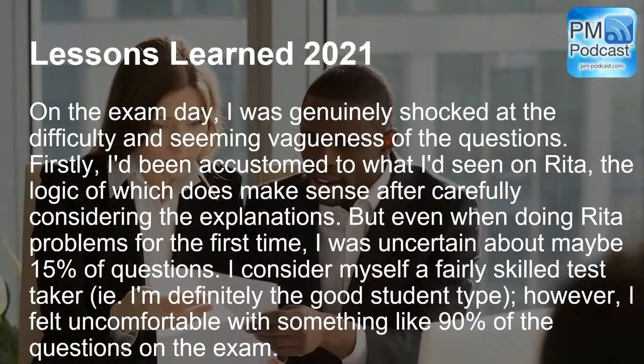Simulators are less vague. The real PMP exam is seriously vague. On the exam simulator, this person says in 15% of the questions I was uncertain. On the real exam, about 90% I was uncertain. So just the other way around, right? On the simulator, almost 85% they were clear. Yeah, I know this question, superb. On the exam, it's like 90%. I have no idea if I've chosen the real answer or not. Okay, yeah.